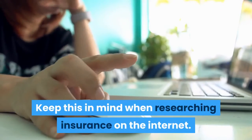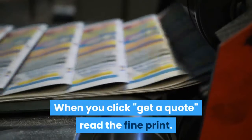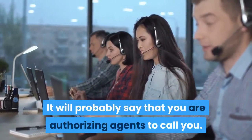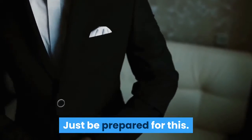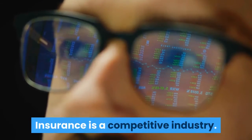Keep this in mind when researching insurance on the internet. When you click Get a Quote, read the fine print. It will probably say that you're authorizing agents to call you. You will get calls. Just be prepared for this. This is not a bad thing. Insurance is a competitive industry.